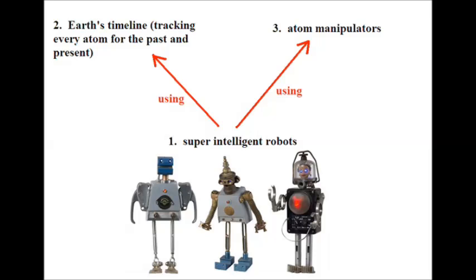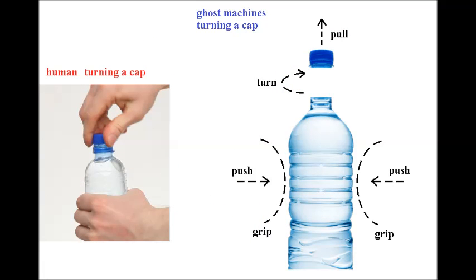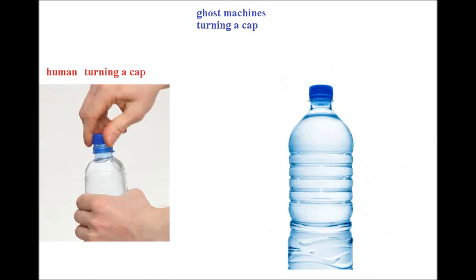The abilities of the atom manipulator are to generate intelligent pressure to move atoms around, trap atoms in a fixed location, apply energy to break apart molecules, or merge atoms together to form complex molecules. With these abilities, it can build any type of ghost machine to do work. A ghost machine is a non-physical machine that can do anything a physical machine can do. Here is a ghost machine to turn a bottle cap.